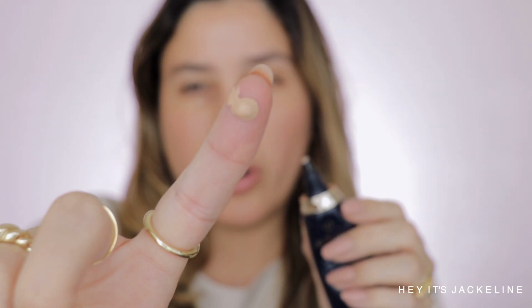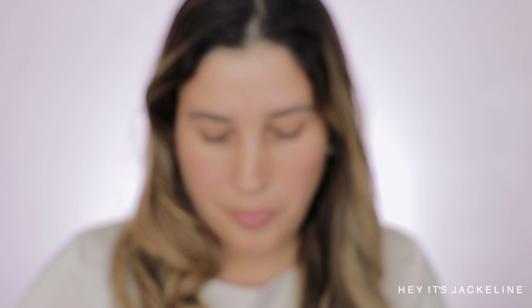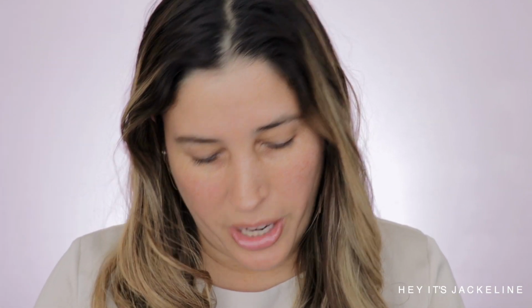It does have more of a thicker consistency. It's not super thin. I usually use the shade B40 on Clé de Peau, also B30 when I'm lighter, but I also wanted to try the ochre tone. So here's the shade 030. As far as the active ingredients, octinoxate at 4.4% as a sunscreen and titanium dioxide 1.2%. It feels creamy, but it's not of a thick consistency.